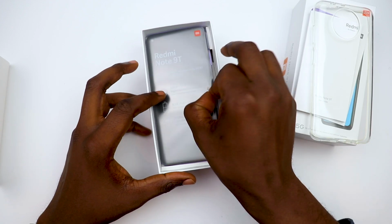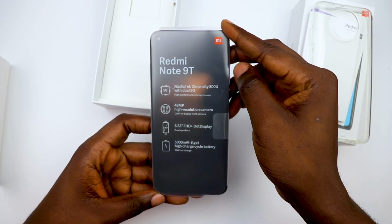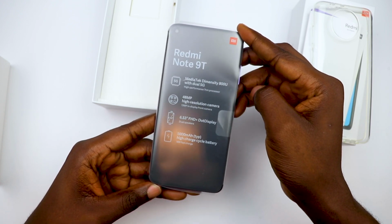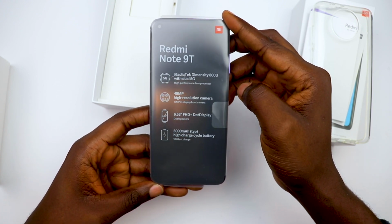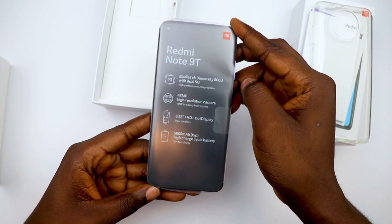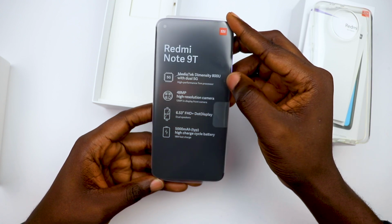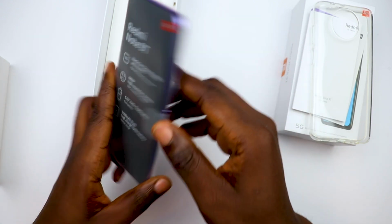Next, we have the phone itself, and at the front of the phone, you're greeted with those specifications. So it says the MediaTek Dimensity 800U with 5G. It's a 7nm processor. You have a 48 megapixel high resolution camera and a 30 megapixel in-display front camera, which is a selfie camera. You also have a 6.53 Full HD Plus dot display with dual speakers and a 5000 milliampere battery with 18 watt fast charge. Put it aside and see what else we have inside the box.